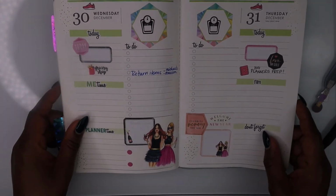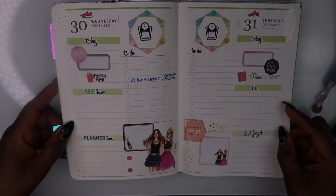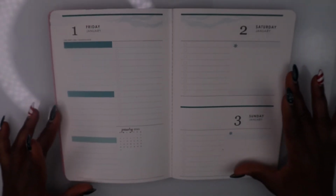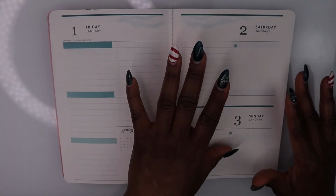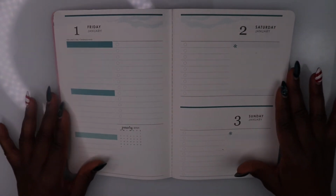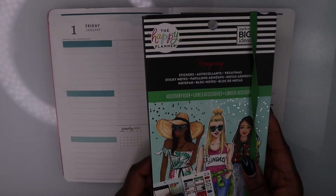So I'm going to now pull out my new 2021 Daily Petite Planner so that I can do my first day in that planner. Well, actually, first few days, because I'll be doing the entire weekend, so I'm excited about that. Okay, now this is my first weekend spread in my new planner, so this will be Friday, January 1st through Sunday, January the 3rd. I'm going to continue my New Year's theme using the Happy Planner seasonal collection books.